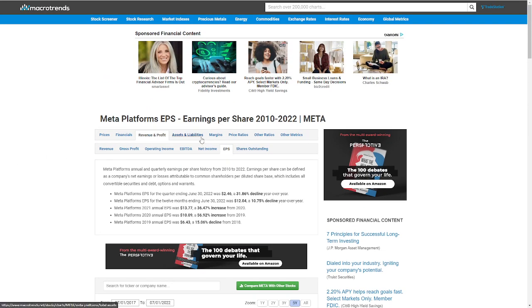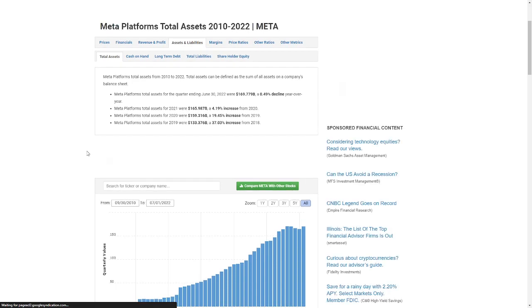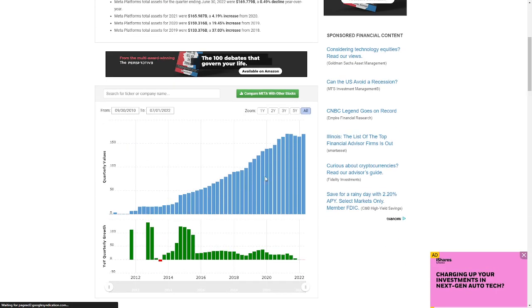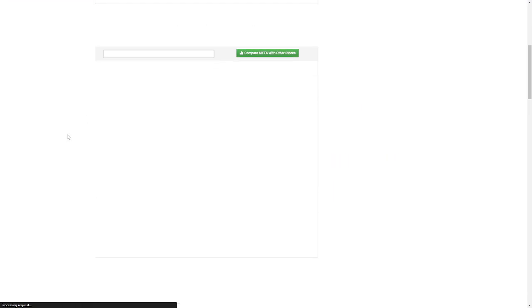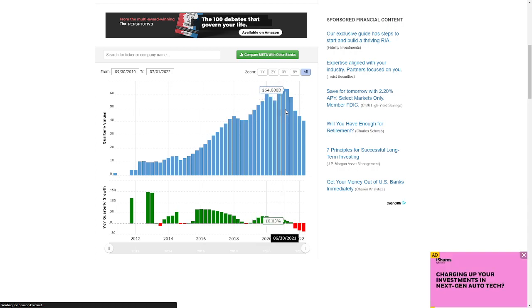So let's look at assets and liabilities, because with this company, I know a problem is the cash burn spent on the VR research, and that's R&D, research and development. So that's something to look into. We're looking at total assets. Their assets are growing, awesome. Cash on hand. And like I was saying, the cash on hand is shrinking. They are burning their cash researching further VR developments. That is their side business that they're trying to make their main business, thus renaming themselves to Meta for Metaverse.